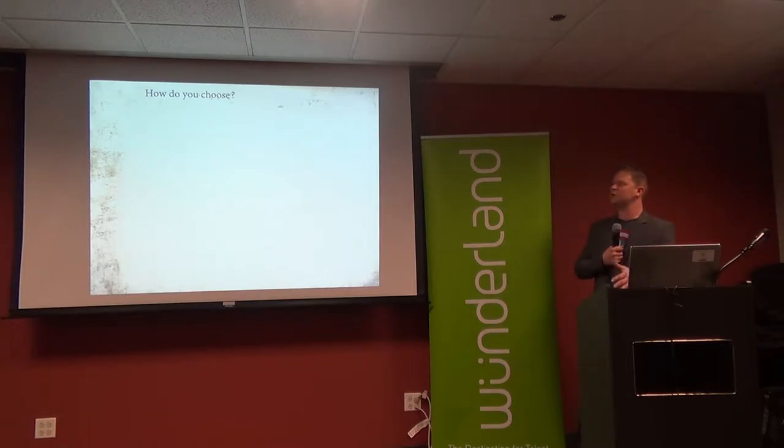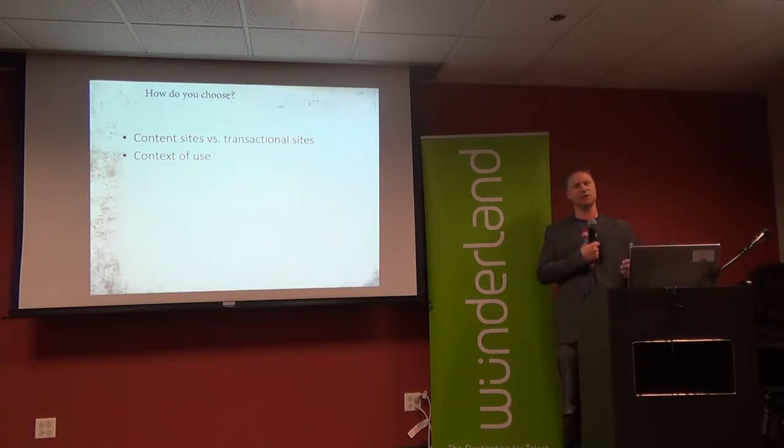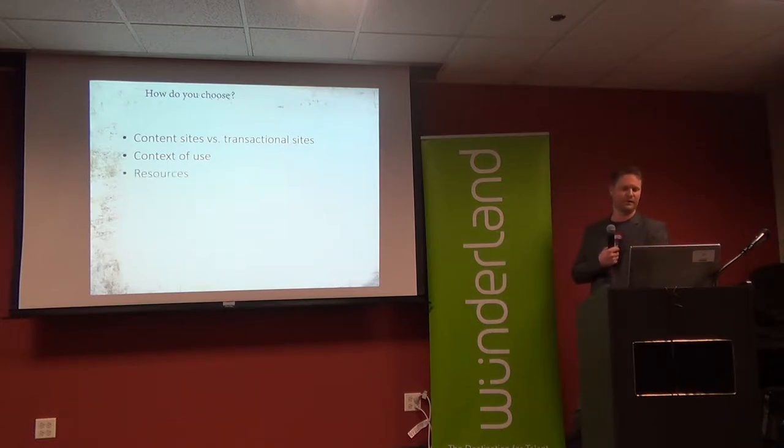So with that, how do you choose to utilize a responsive design? You need to take into account, from a very basic level, are you creating a content site or a transactional site? Again, the context of use. Where are they going to be using the site? Where do you plan on them using the site? Do you think they're going to be looking at your site from their phone? Or do you think they're going to want to sit down and explore more on a desktop or tablet? Are they going to sit down at home at dinner and pop it open and see, hey, I'm going to look at the site here? Where do you think they're going to be looking at your site more?